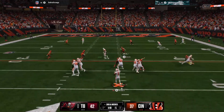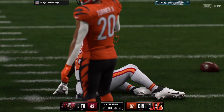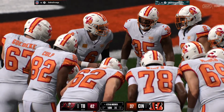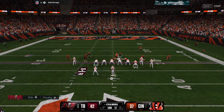Out of a shotgun, Mayfield. And this is going to be incomplete. That is great work there, making things difficult defensively. It'll set up a fourth down. It's clear from that third down call, Mike, that they had already made up their mind that they would go for it on fourth down.